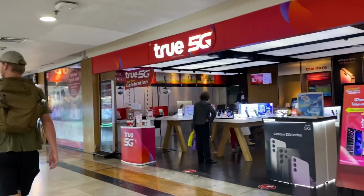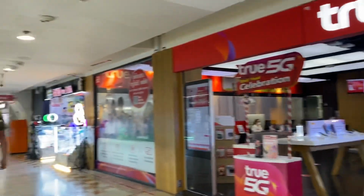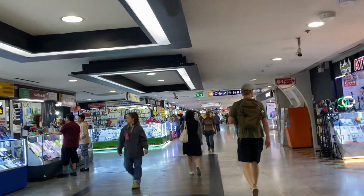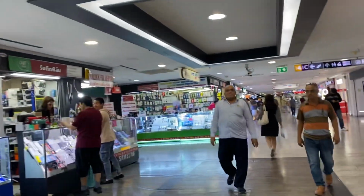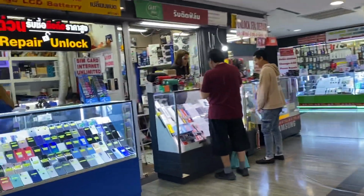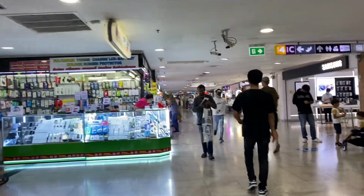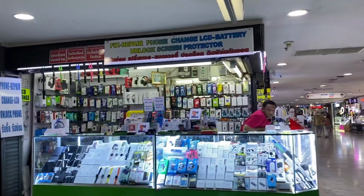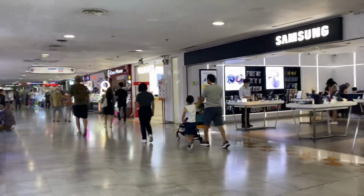So they also have providers. And there's food here, there's shopping. It's a souvenir place. So if you're looking for something to buy for your loved ones, then you can check out MBK too. It's a big place for everything that you need.